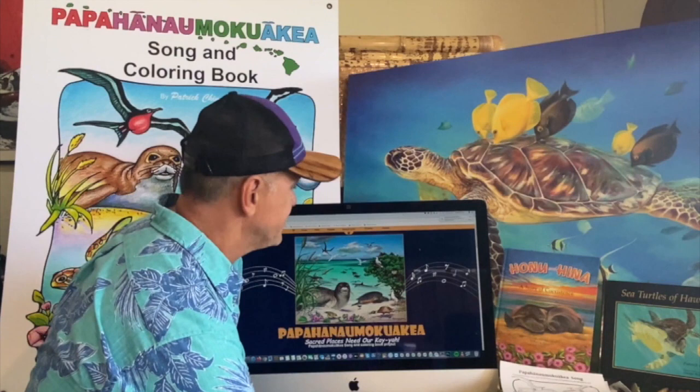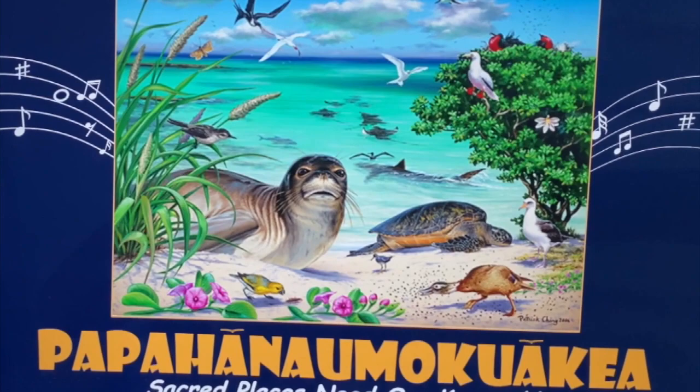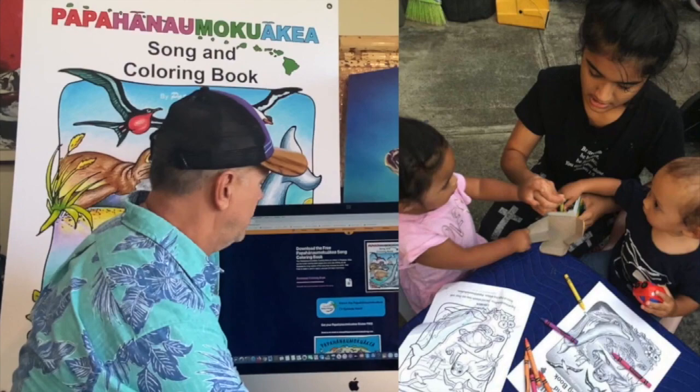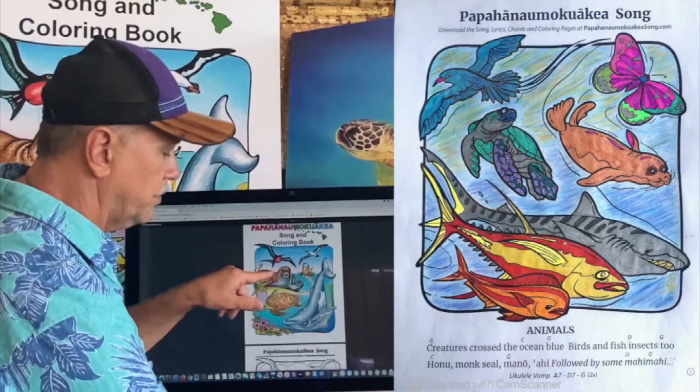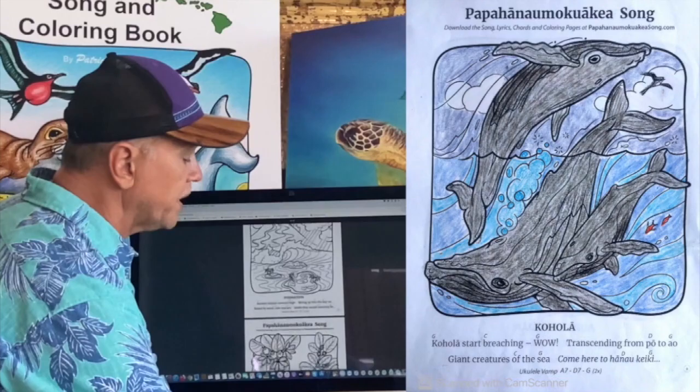I'm gonna scroll down a little bit. Scroll down and get the free coloring book pages. Right there, you can download the coloring book pages, print them out, and color them. See the book. Now this downloads better with a laptop computer rather than a handheld device.